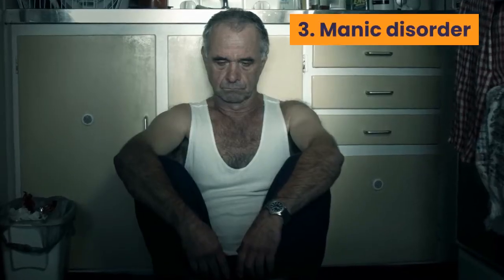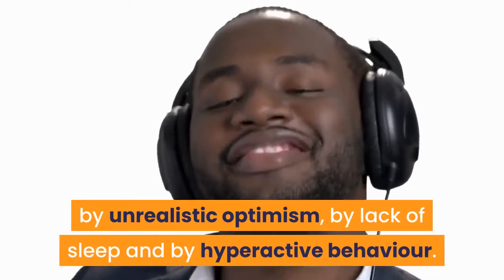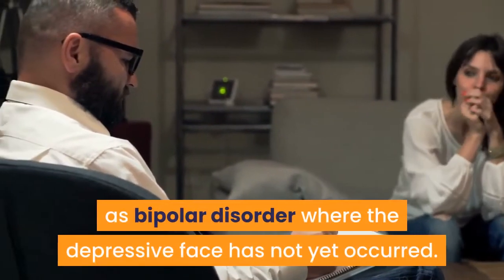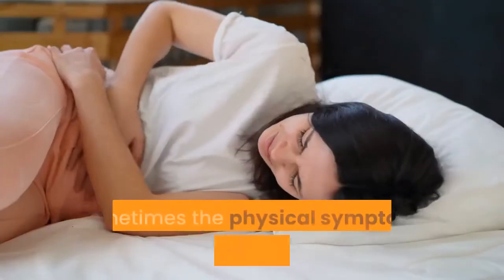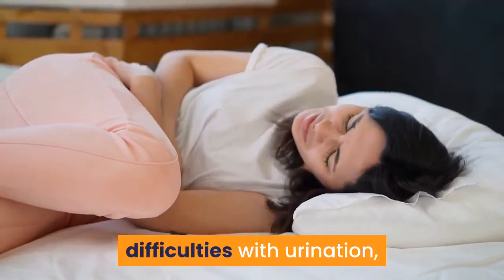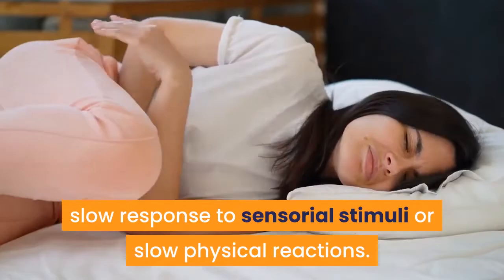3. Manic disorder. This condition is characterized by abnormally elevated mood, by unrealistic optimism, by lack of sleep and by hyperactive behavior. Many psychiatrists think that this disorder is simply the same disease as bipolar disorder where the depressive phase has not yet occurred. 4. Depression with mainly physical symptoms. Sometimes the physical symptoms of depression are alone or dominant, as for example, digestive problems, constipation, difficulties with urination, slow response to sensorial stimuli or slow physical reactions.